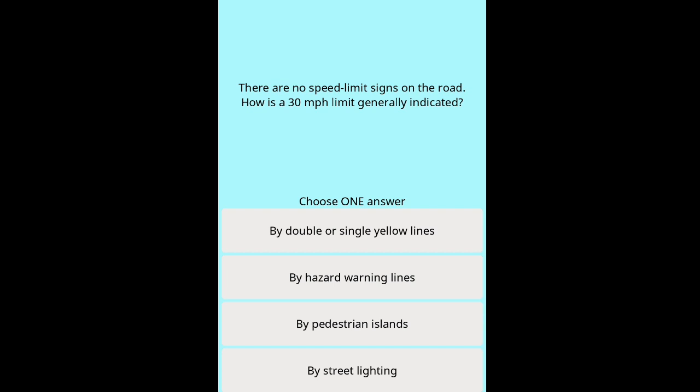There are no speed limit signs on the road. How is a 30 mph limit generally indicated? By double or single yellow lines. By hazard warning lines. By pedestrian islands. By street lighting.